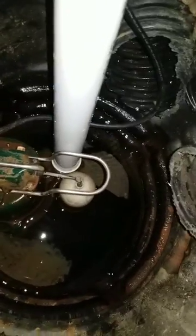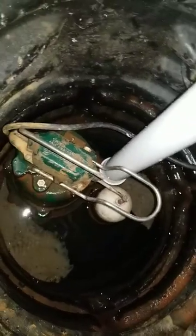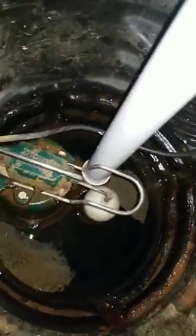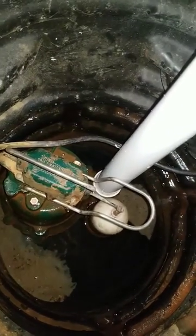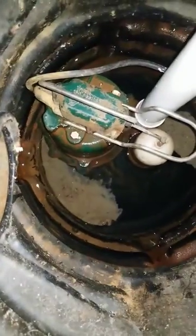I got a sump on the other end of the house that runs probably every hour. But there's no holes in the basin. It's just through the drain tile. It just kind of seeps in slow. But this guy, I don't know. I mean, we're talking 300 times a day that it's probably going to run.